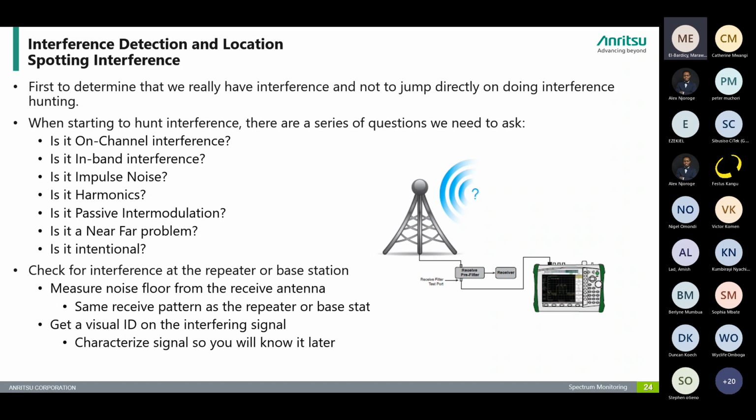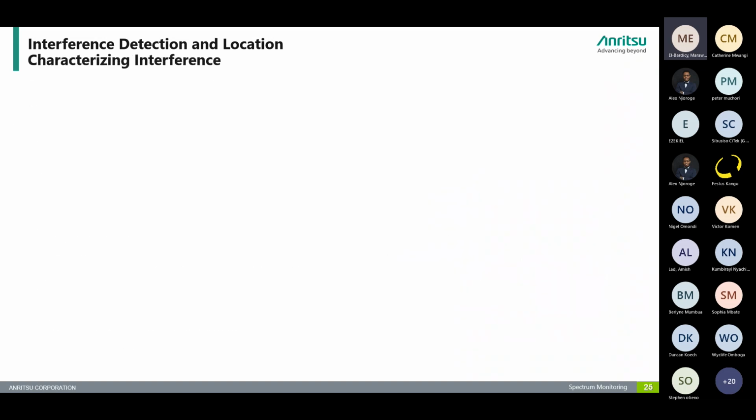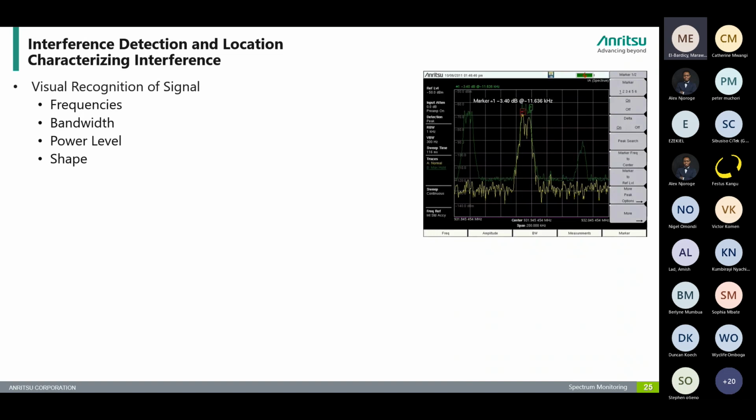So now, how can we characterize this signal? Basically, there are three main things that you need to look out for. First of all, you need a visual recognition of the signal. You need to see how its RF spectrum looks: its frequency, its bandwidth, its power level, its overall shape. You need this information so that when you go out in the field, and the signal behavior might change, you can keep track of this signal.